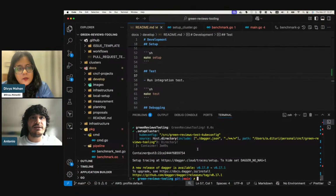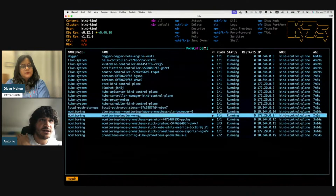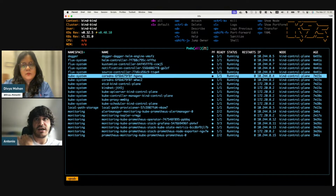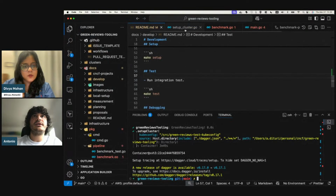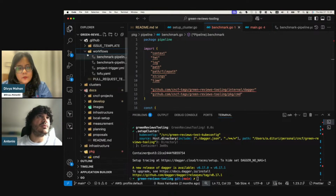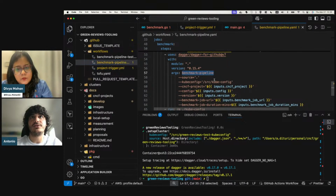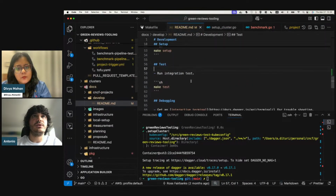Yeah, and at the moment, we have different things installed into our cluster. We have our Prometheus, we have our Kepler, we have our customized Helm, Dagger. We have everything we need except for the Falco part, right? And the benchmark. That's where our Dagger comes in for the benchmark, and our GitHub issue with the workflow tool. So we have a project trigger workflow, and then the benchmark pipeline workflow, which is just calling the benchmark pipeline action on Dagger. And so if we go back to our README, we did the setup.